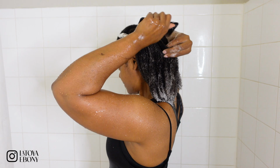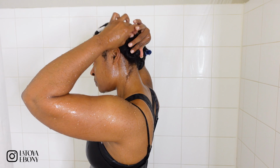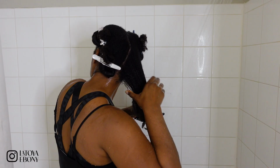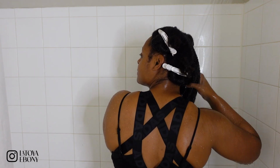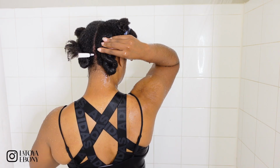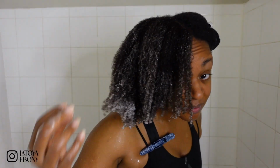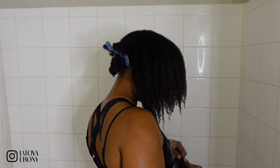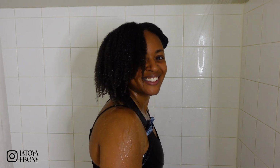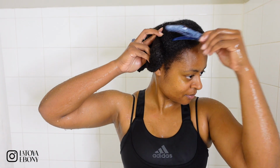But I do find that after clarification, it is a little bit more difficult and challenging for me to detangle my hair because it doesn't have all of the oils and butters and conditioners on my hair that typically help even after I'm done cleansing my hair. The clarifier, it really does strip everything away. So it's best to try to be as patient as you can be, and really use that shower water. So I am finishing up, and that is my full-on clarifying routine minus a deep conditioner.